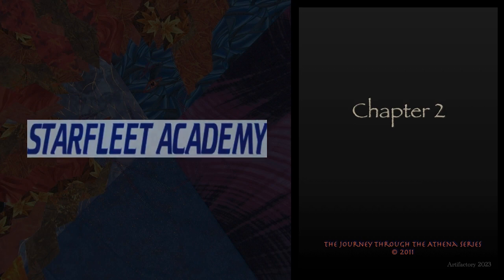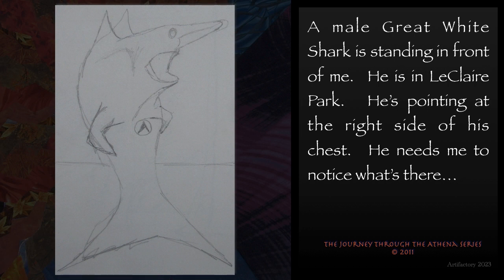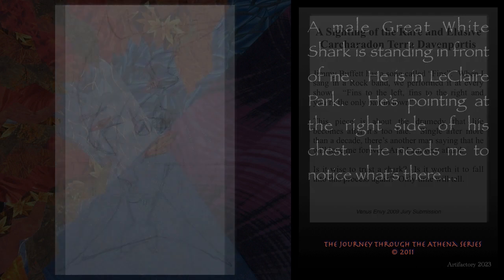I had no idea how to draw a shark. A male great white shark is standing in front of me. He is in LeClaire Park in Davenport. He's pointing at the right side of his chest. He needs me to notice what's there.